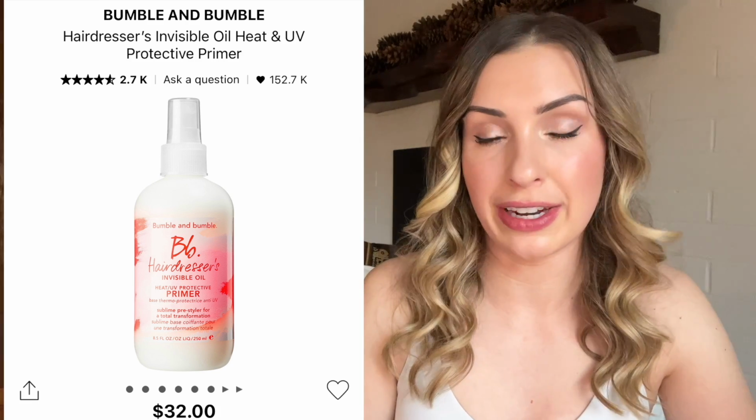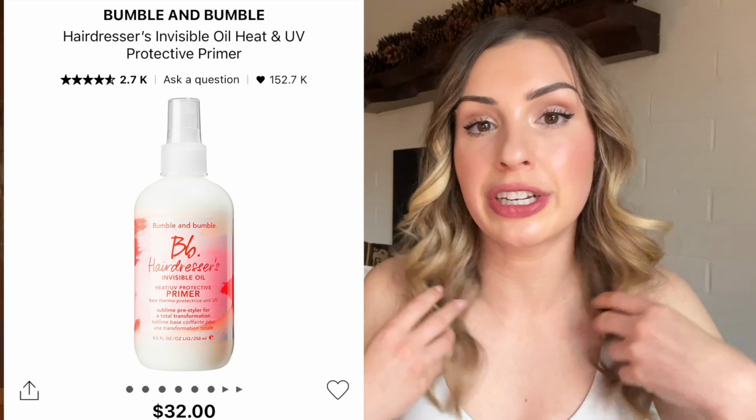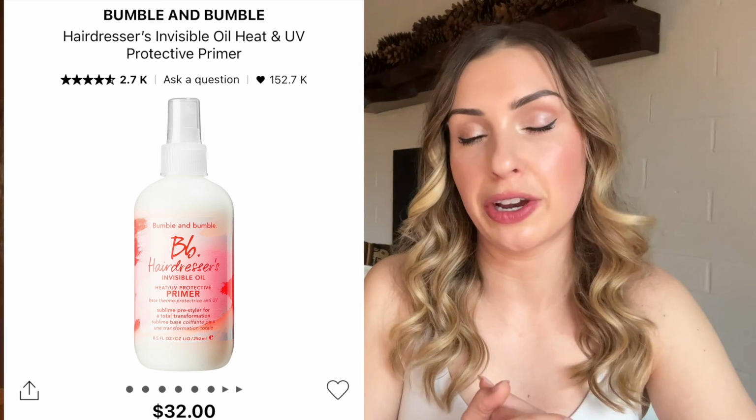I don't know if any of that is true, friends. I just use this to kind of smooth out my hair, keep it hydrated, keep it healthy. This is my favorite hair product at Sephora.